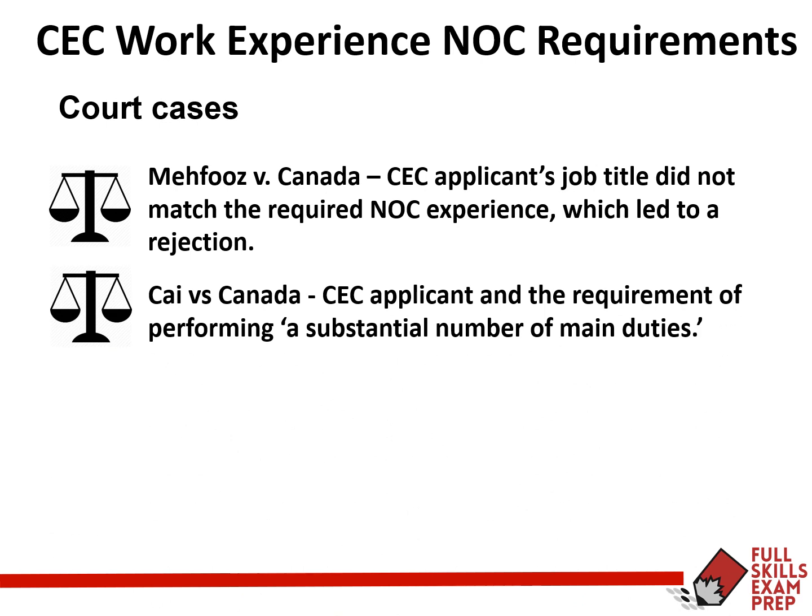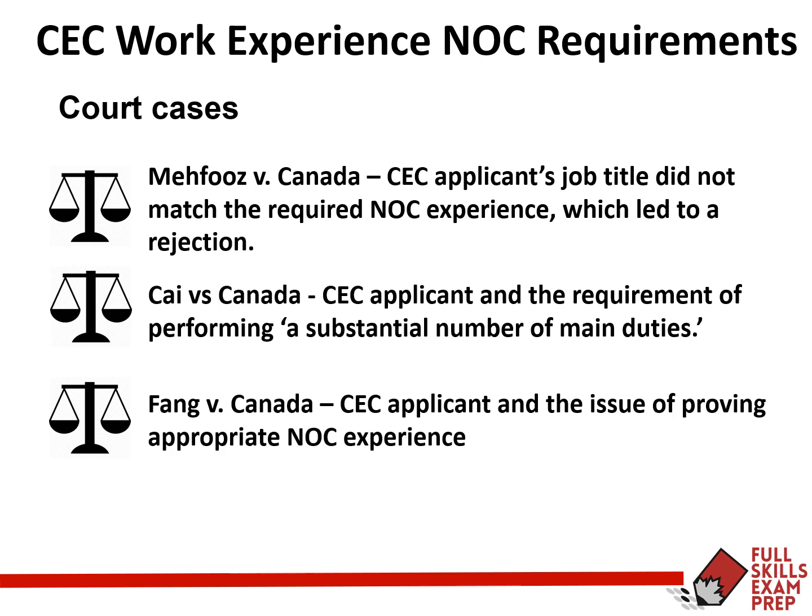This one is a great one as well, Kai versus Canada. And with this one, it's interesting because it shows you exactly what's required under the substantial number of main duties requirement. And finally, Fang versus Canada talks about what people need at an appropriate NOC level in terms of experience in order to qualify for the Canadian experience class.